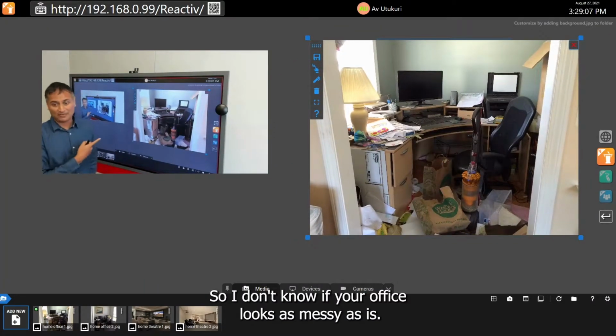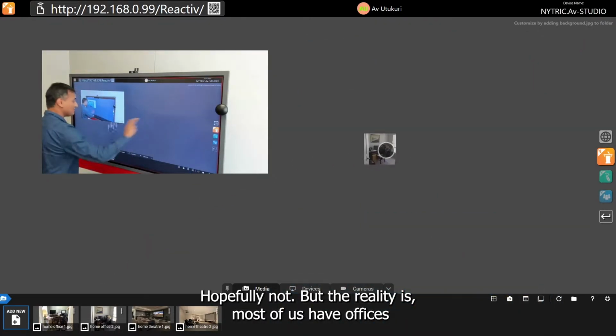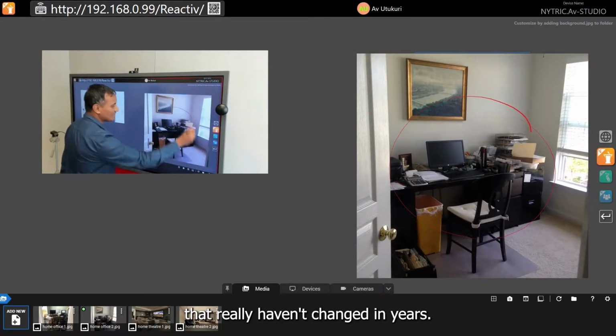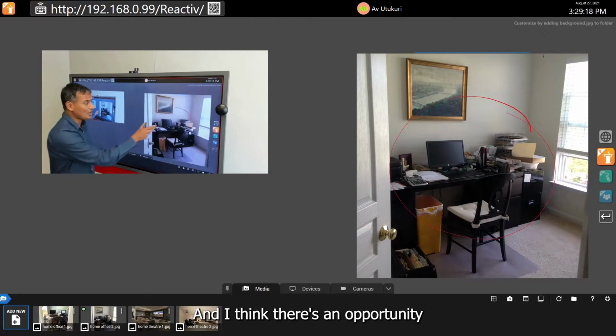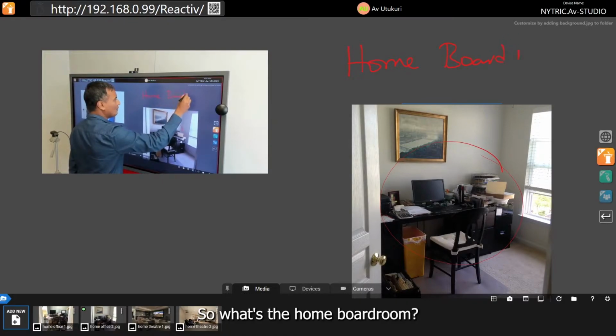I don't know if your office looks as messy as this, hopefully not, but the reality is most of us have offices that really haven't changed in years. And I think there's an opportunity for these offices to transform and become the home boardroom. So what's the home boardroom?